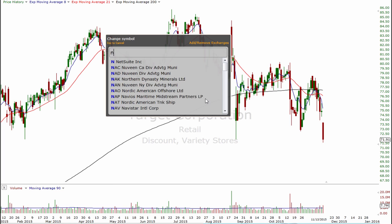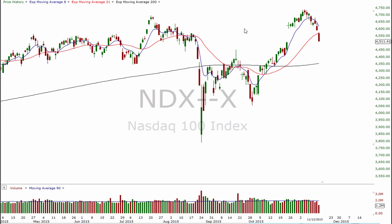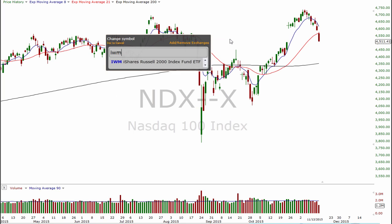The only area where we've seen enthusiasm is the NASDAQ. Here's the NASDAQ 100, really the only place that I saw new highs. You can see the NASDAQ making new highs. But other areas, the Russell, and I'll show you the IWM, these are not new situations, so this is probably not new to you.